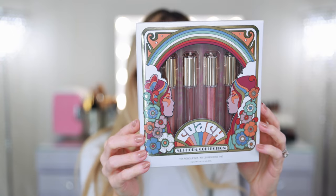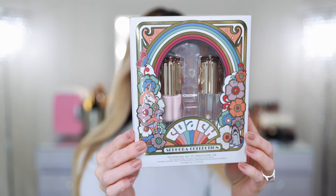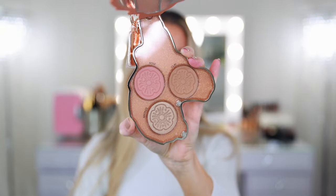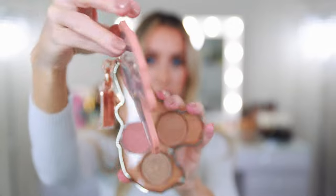So this is the Coach Sephora collection's Tea Rose lip set. This packaging is so cool. Here's the Tea Rose nail set. It comes with a base slash top coat and a pink nail polish. This is the Unicorn Face Palette. I'm gonna open this up so we can see what it looks like inside. The outside is pretty cute. It's fun. It's different. And then we have two eyeshadow palettes. This is the Sharky eyeshadow palette and Rexy eyeshadow palette. I will save those for a future video if you guys are interested.